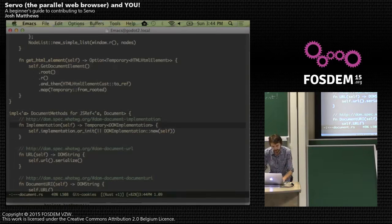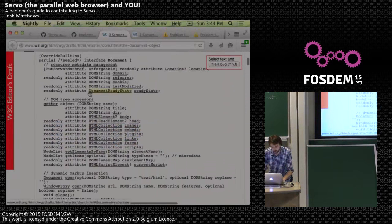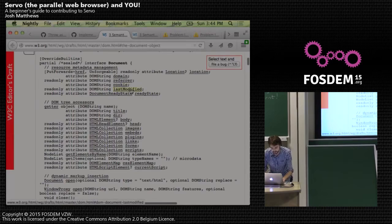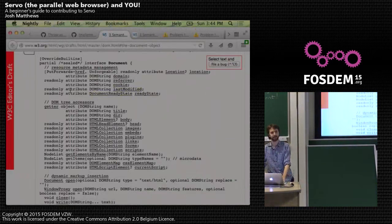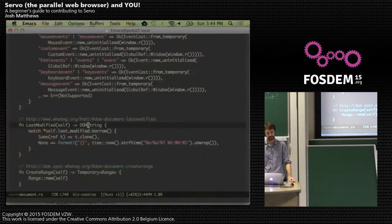And so if we look at this, there is a corresponding last modified, I believe. So last modified is a read-only attribute, so it's only a getter. And that corresponds with this method here, which is last modified. It returns a DOM string. And here's the code that says, if I don't have a last modified property internally already, just take the current time and format it in the way that we expect. So it's all quite simple. And we also have links to the spec if you need to refer to it at any time.